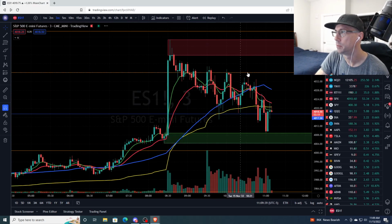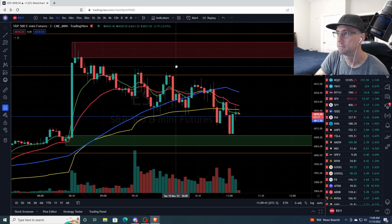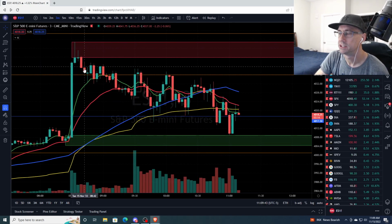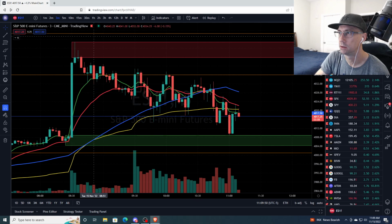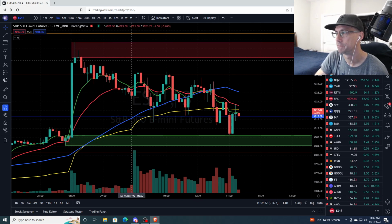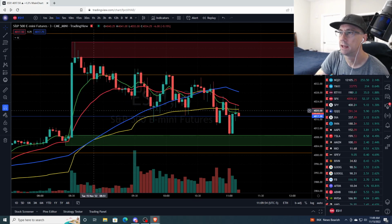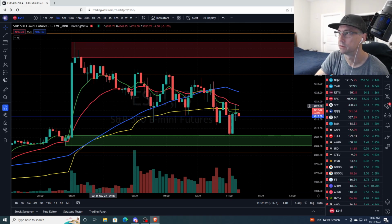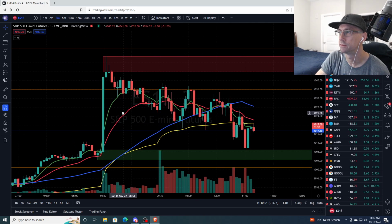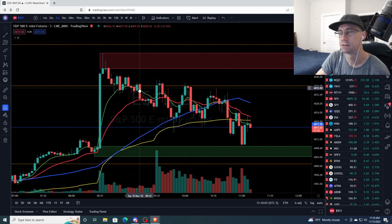So both ES and SPY rejected this pivot, bounced above the pivot, could not get to this 40.50. Okay, got close. We got the 40.51, got close to this pivot and rejected. And that's, you can use pivots as an area of support, or you can use them as an area of resistance. So you would look for plays off of the pivots, right?